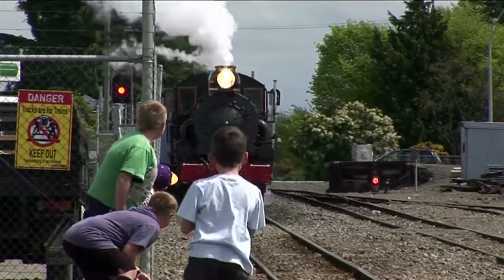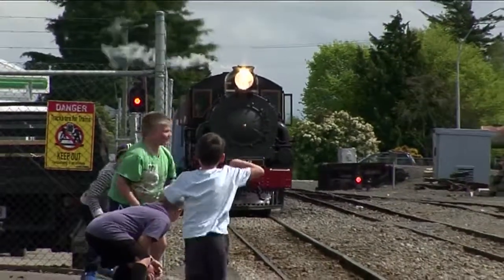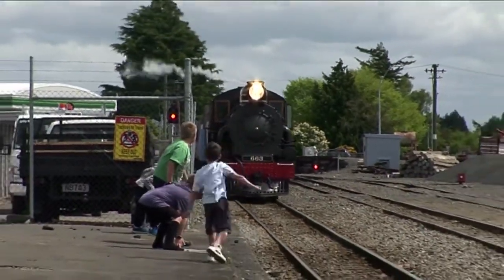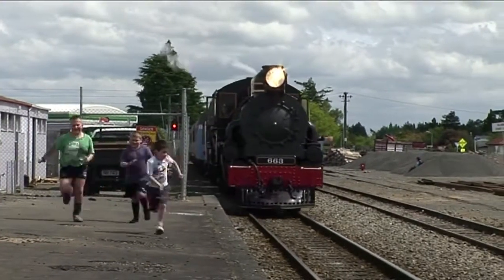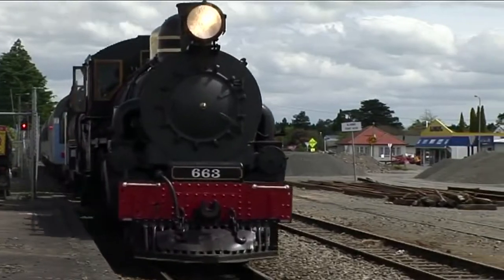When steam trains were an everyday affair, most people paid little attention. But now that they are somewhat scarce, young children, especially in remote localities, easily get excited by rare visits of these great fire-breathing monsters.